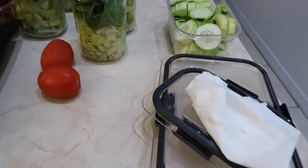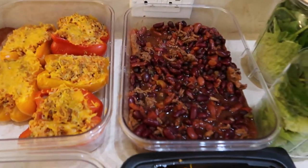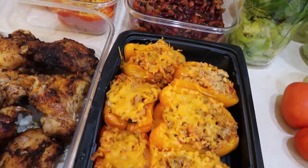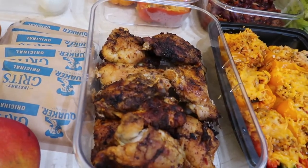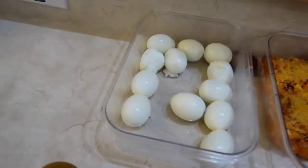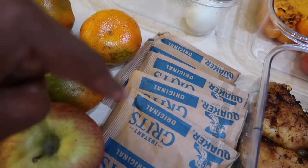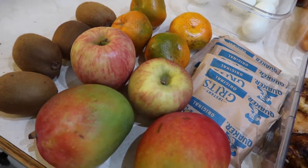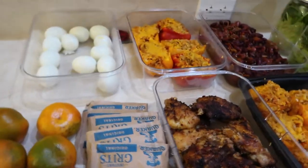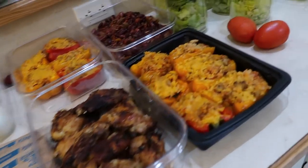All right, you guys, here are my meals for the week. My salads with chili in the evenings, the stuffed peppers, got some chicken thighs, and then for breakfast, eggs, grits, fruit for lunch, and yeah, all set. So I'm really excited and prepared for this week.